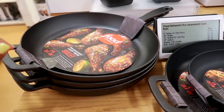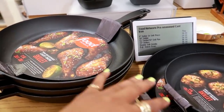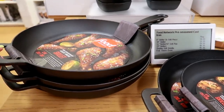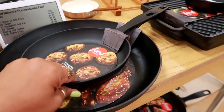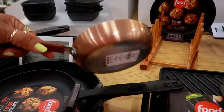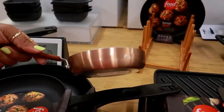Here's a pre-seasoned cast iron skillet. I think that one is $24.99, 12 inches. Yeah, $29.99. They have some smaller ones. I always think these are funny and cute at the same time. $14.99 for an egg pan. It's so small.